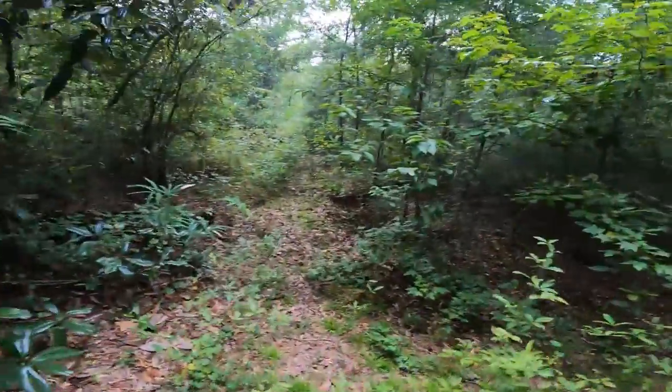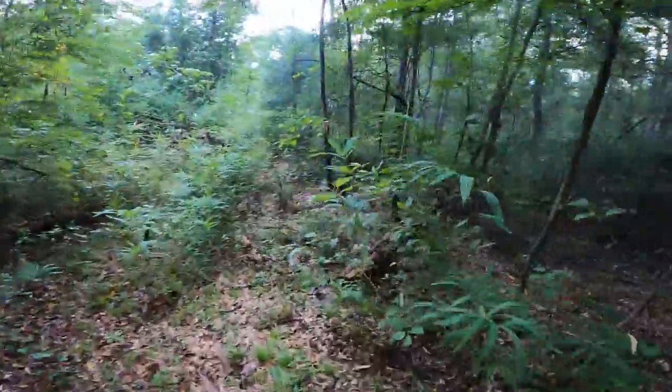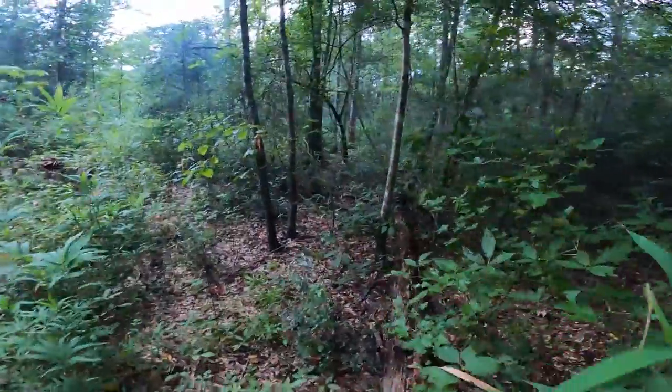Well, you can see how I drove right by it. This trail is overgrown.